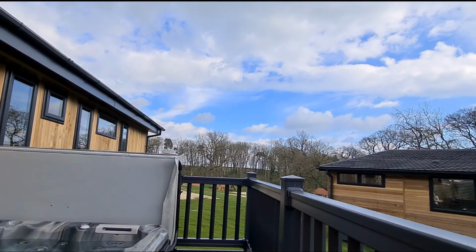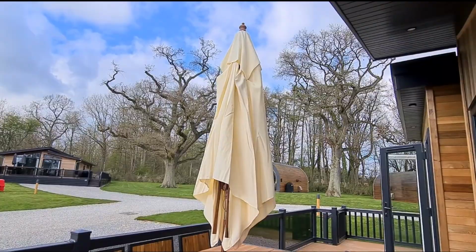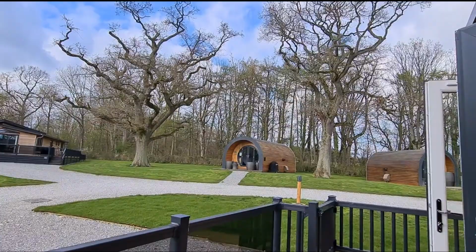Could you imagine sitting under the stars at night? Because this is actually a night sky conservation area, so we have low level lighting to protect those night skies. So you're much more likely to be able to sit in that hot tub and enjoy those clear nights when they come.